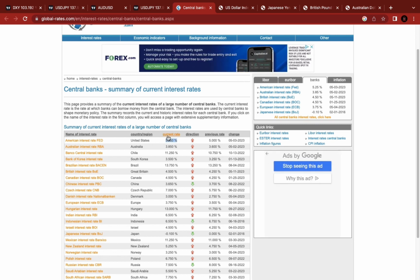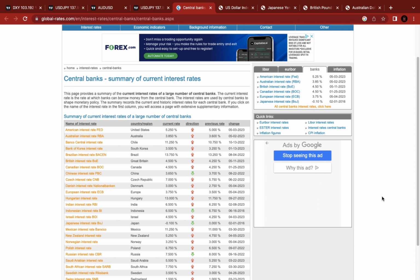Here we go. The Fed's rate is 5.25, right? Japanese, or Bank of Japan, BOJ, what's the rate? Negative 0.1. If you had a bank account and you had to save money, where would you rather put your money? In an account that gains you interest of 5.25 or an account that earns you a negative interest rate? Clearly, the account that's positive. I'm putting my money there. That's what's occurring here as well. Think about it like that, right?